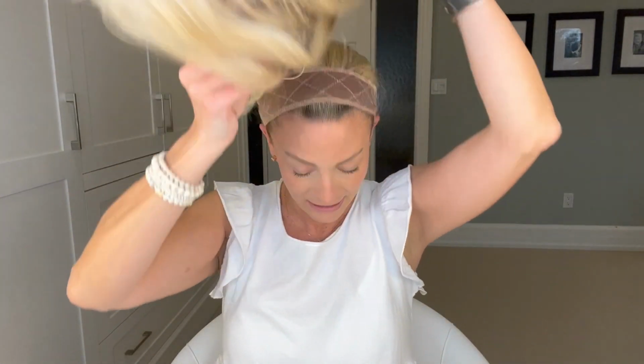There is a little bit of a loose string here, so I'm going to have to cut that. But for me, I would not shy away from this style because of this. What I would do is not wear it off my face. So if you're somebody that does not plan on wearing this style off your face, then there's no issues.